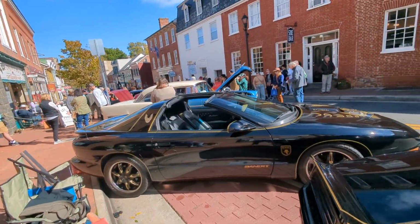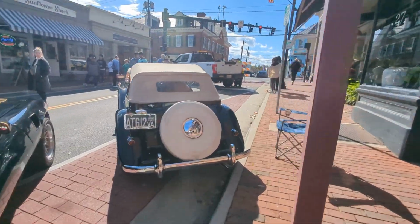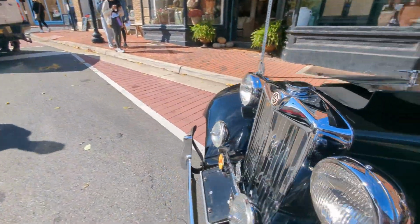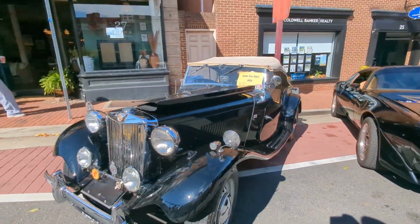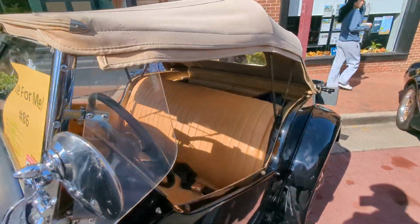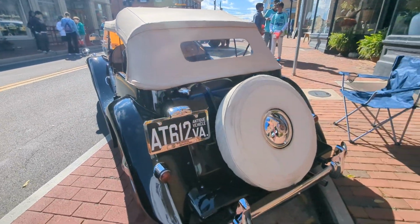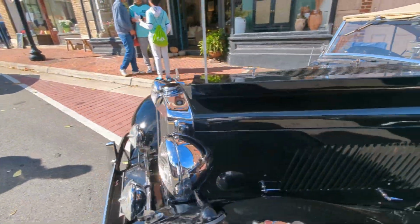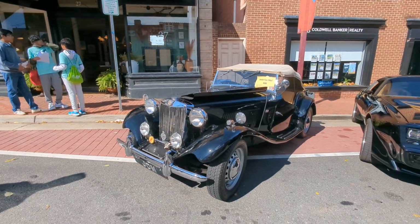Smokey and the Bandit. And then we have right here, this is an MGTF. MGTD. And this would have been, let's see if we can get a year on this. 1953. The MGTF, you know, these were cars that American soldiers maybe saw when they were overseas and wanted to bring back. So these became quite popular in America.